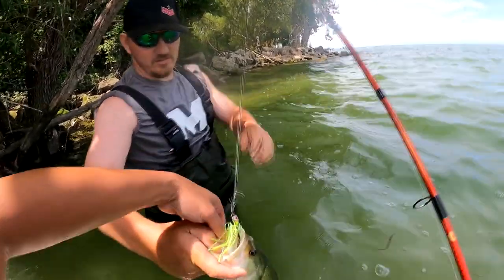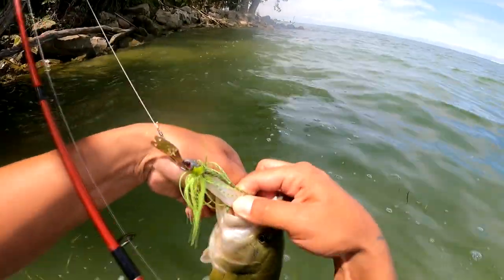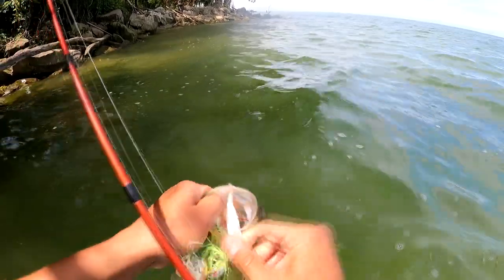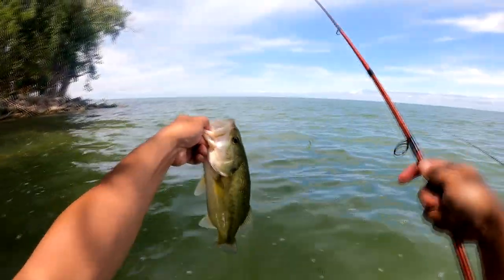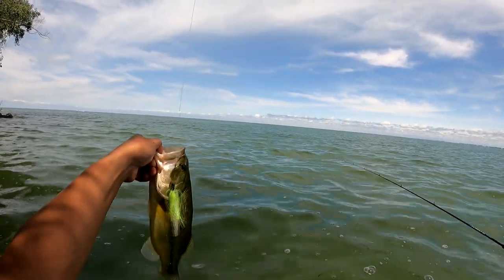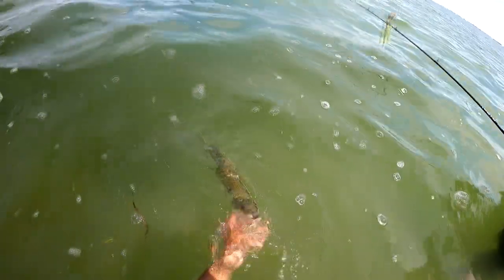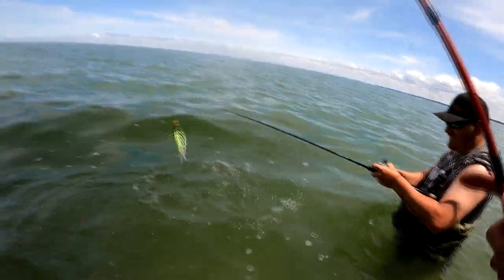Chartreuse might be the color. Chartreuse is the color. We're catching bass. There's two casts. That'd be awesome. So there you guys go, another bass on the day, on the chatty. Jerry, you are the chatty man. Oh, bro, that's awesome, man. This is such a great day. Swim away, buddy. Beautiful. Thank you for coming fishing with me.